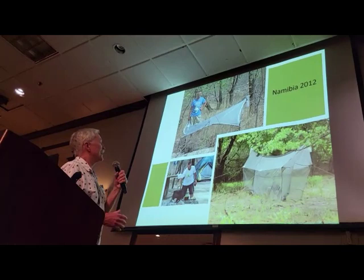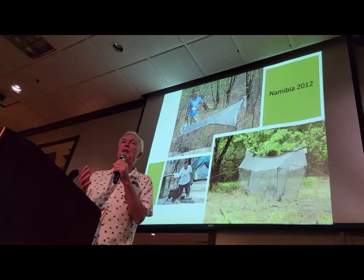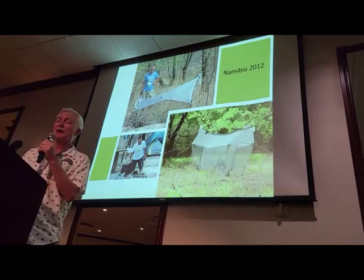I know many of you have been in the field with him before, and you've seen him in action. Immediately upon arriving at a site, he puts out 5,000 Malaise traps, I don't know. A lot of Malaise traps. And after that's all done, he applies his camp skills as a superb cook. You can see him here making a cauldron of something in one of our camps in the Caprivi Strip in northern Namibia.